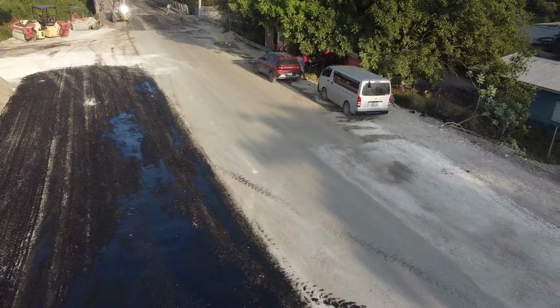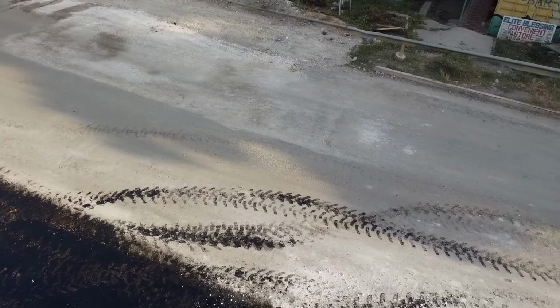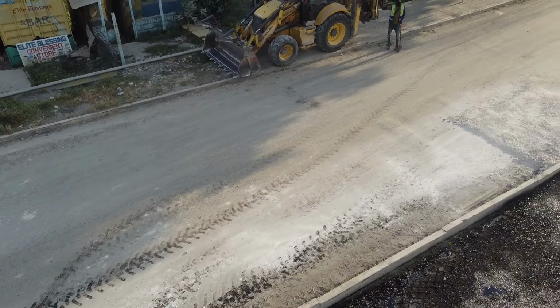Also, stay tuned for the upcoming updates on this section, so you know that we have the bridge that is going to be asphalted, and also the second layer for the Morant Bay roundabout.